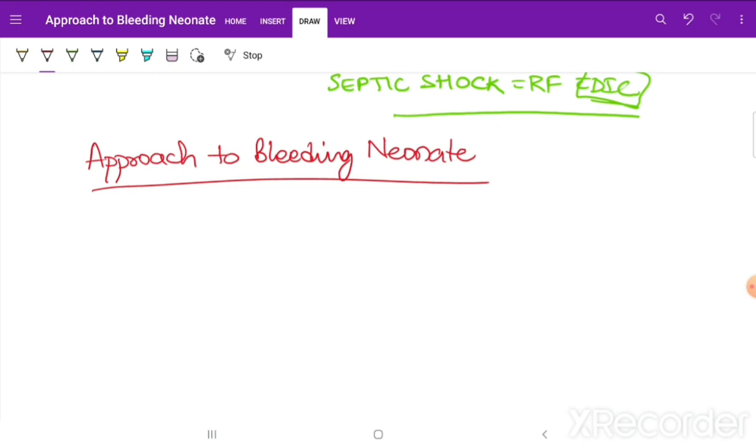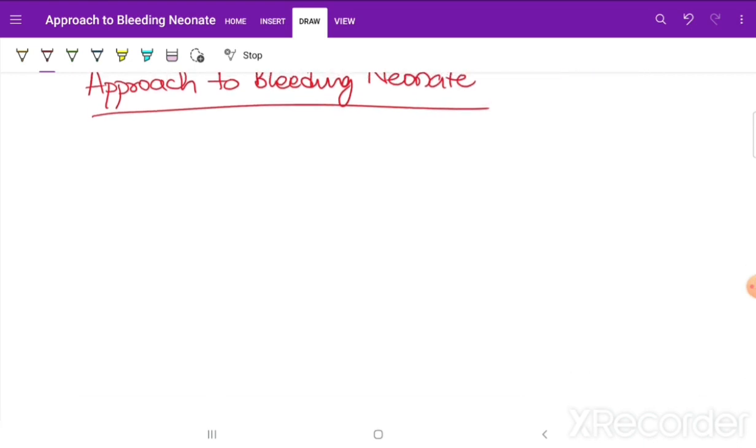Now the bleeding can be any kind of bleeding. It need not be the bleeding that I have described. It can be a bleeding of any kind. But what is the approach? How do we go about this approach to a bleeding neonate?